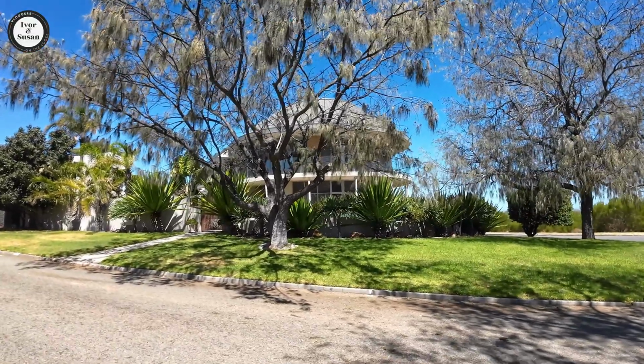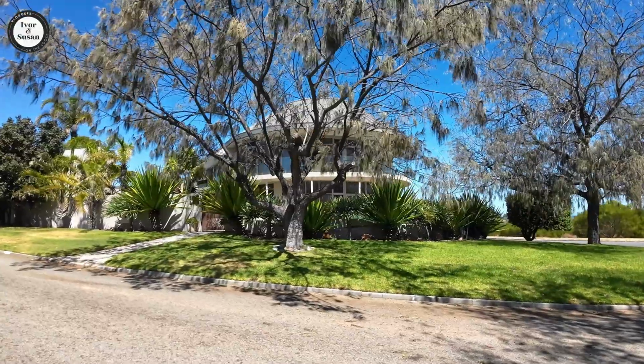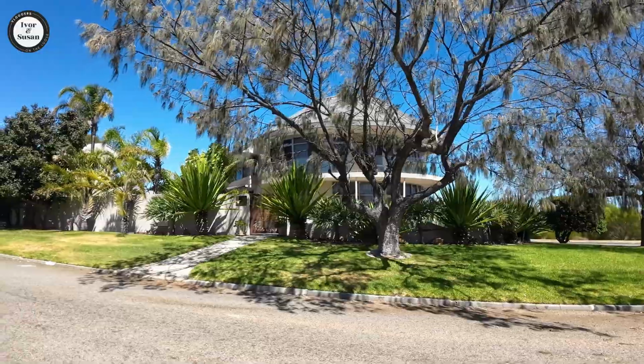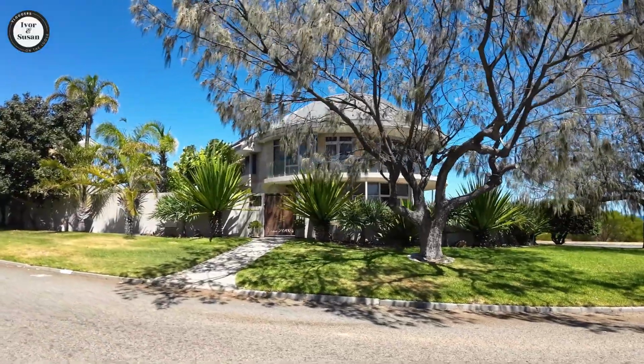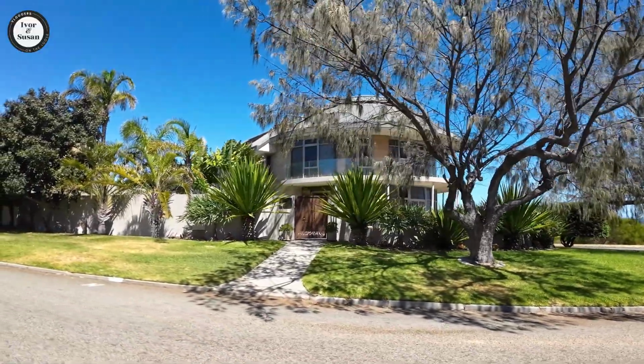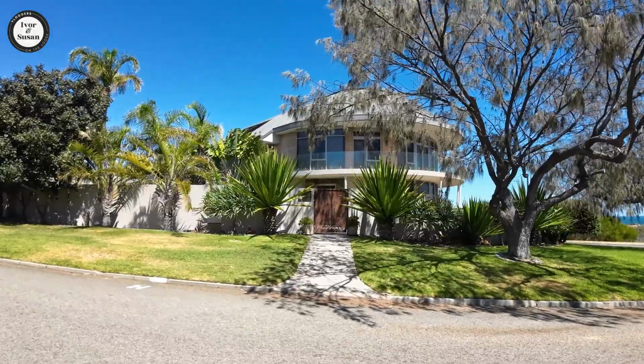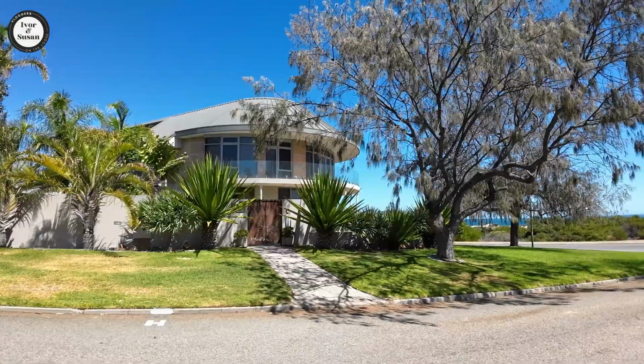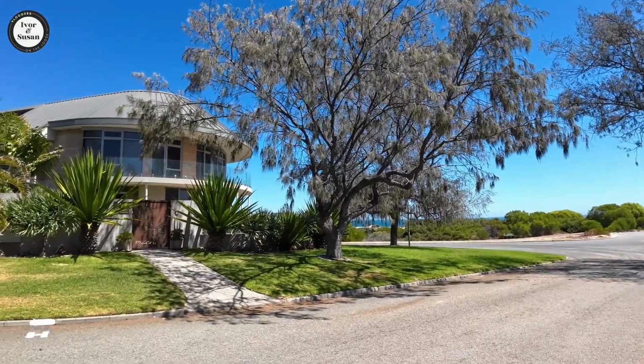So there you go. Look at this house here, guys. I don't know if you guys can see it. There's a big tree in the way. But nice rounded veranda there. Looks quite good. And they'll also get perfect ocean views in that.